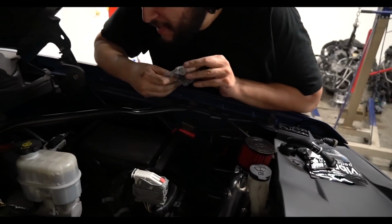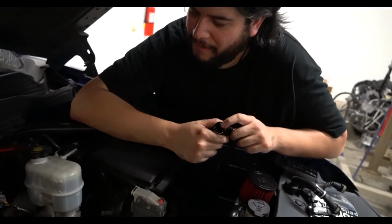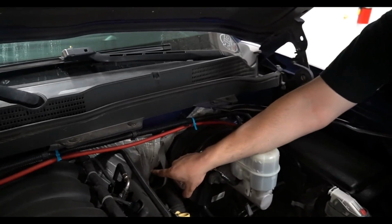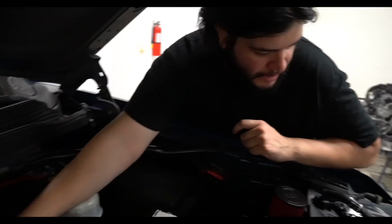Look at that. These V6s use two different valve covers. That valve cover is for this size, like every other V8 LT. But this valve cover has a smaller nipple, so I have to figure out. We're probably just gonna run a hose direct to that and then to the catch can. But that one works.